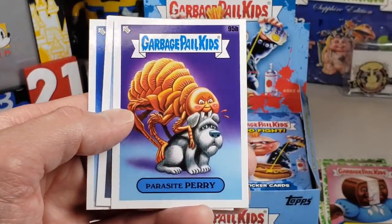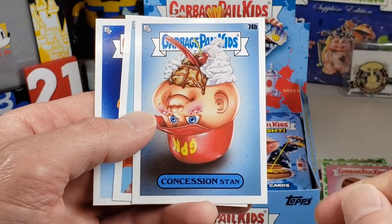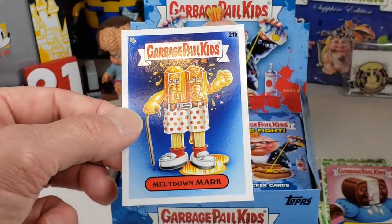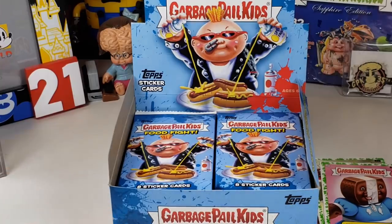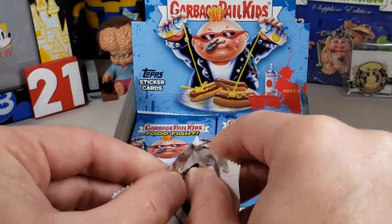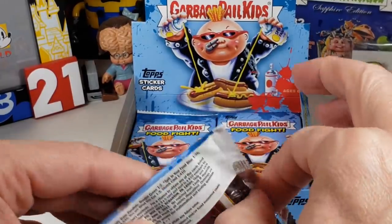Parasite Perry. Did I already get three of those now? Concession Stand. Preserve Priscilla, and Meltdown Mark. Very nice. Guys, I'm digging the artwork so far. I think the artist did a great job on what I've seen so far.